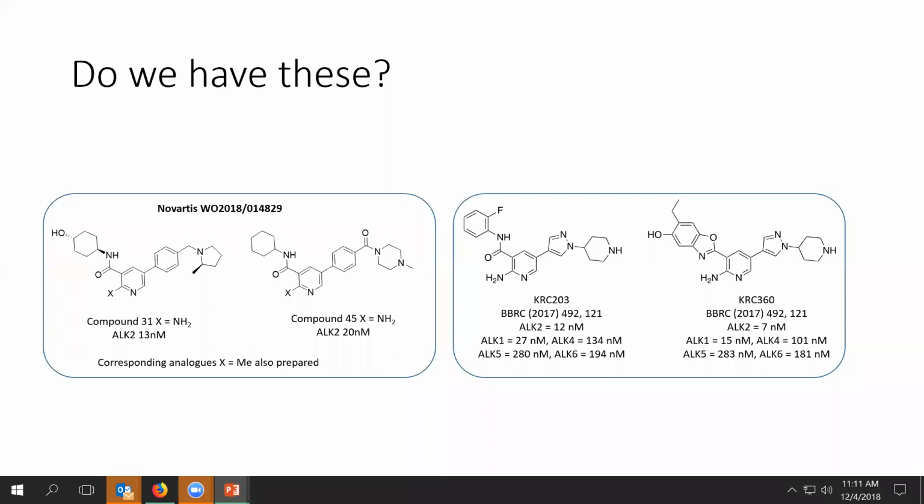Is it worth making the Novartis compound or the Korean compound on the right without the amino group? I don't think we've made those. No, we haven't. And it might be interesting to try. We can have a look back if you like, the 2009 scaffold. We can certainly have a look at those. The Korean ones on the right, we were aware, but I'm not sure that they address much, since they still don't have very good ALK5 selectivity. If you get rid of the amino on the aminopyridine, you're going to lose a lot of potency. But it might be worthwhile.